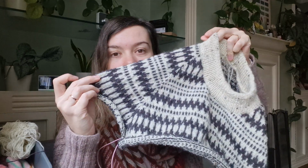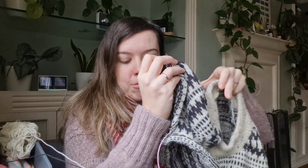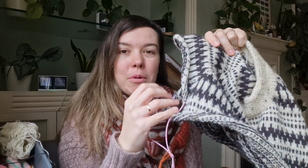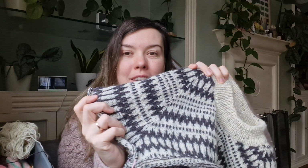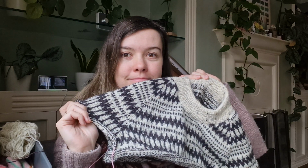And last time I was still on the yoke, but I have since split for the sleeves. So this is where we're at. It's kind of hard to show somehow. I'm not really sure why. But I have split for the sleeves and I'm now working on the body. I've done 2 inches maybe on the body. But obviously now that I'm not working the sleeves anymore, the rows are getting quite a lot shorter. And also now I can read the pattern more rather than having to refer back to the chart, because I don't have to keep figuring out the increased stitches, the raglan stitches, all of that. So this is becoming a lot easier to work on now, which is great.